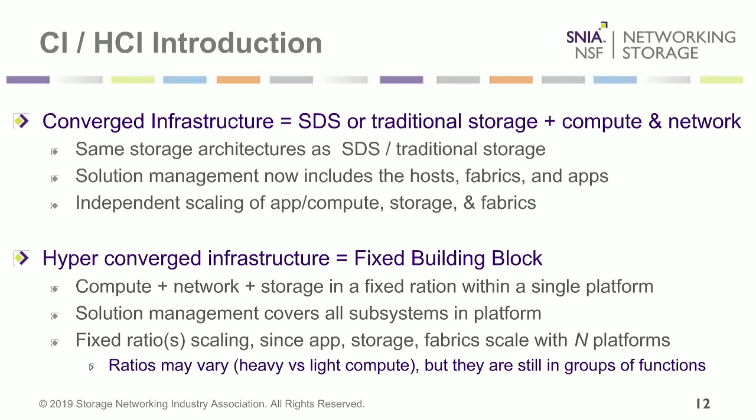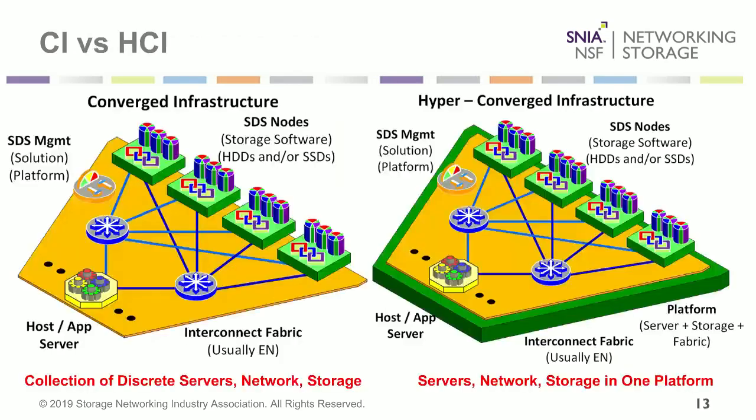Hyper-converged is really a fixed building block, basically a converged infrastructure, but all packaged in one platform. And when you scale, you have to scale in sort of lockstep, meaning another building block with additional CPU or servers, additional fabric, additional storage, even if you don't necessarily need it. Again, the solution management is within there. So you can get a view of what those look like. Essentially, converged infrastructure is more of a virtual, conceptual kind of arrangement, whereas in hyper-converged, everything's actually packaged in one platform.